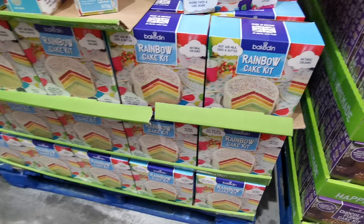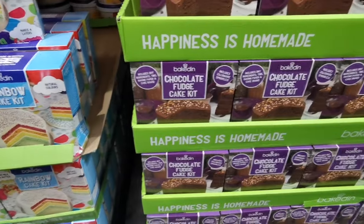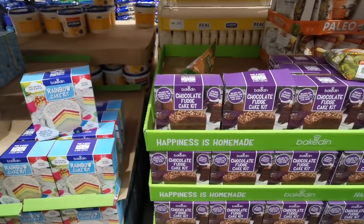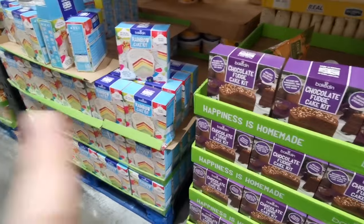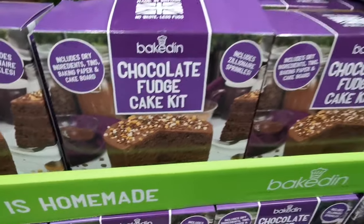Oh my god. So two new items I've just spotted are these two cake mixes. You've got a rainbow cake mix and a chocolate fudge cake mix. The chocolate fudge is £4.99 and the rainbow cake mix is £4.99. That one there is 960 grams and this one here is a kilo. Look at that, that looks very tasty.